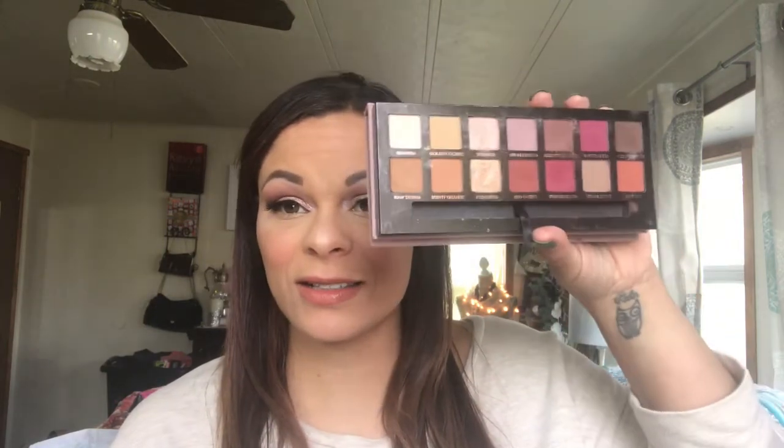Then, as you can see, I have used it a lot. I was like, you know, I'm gonna really try to use this palette, see if it's just me or if I just don't like Anastasia Beverly Hills shadows. I mean, not everybody likes every type of shadow. And when I forced myself to use this for a week, I totally fell in love with it. So now we're in love, but it was not love at first sight.